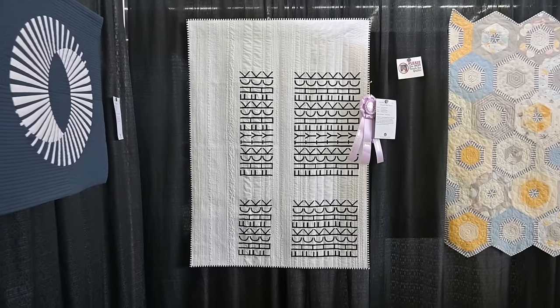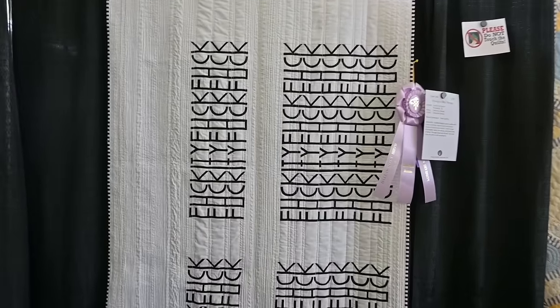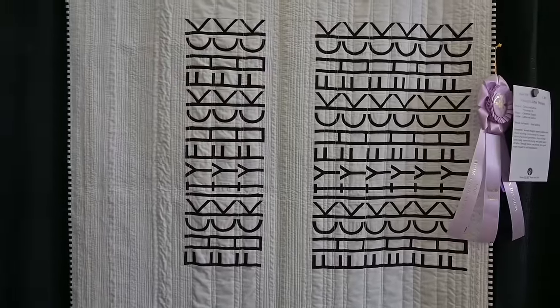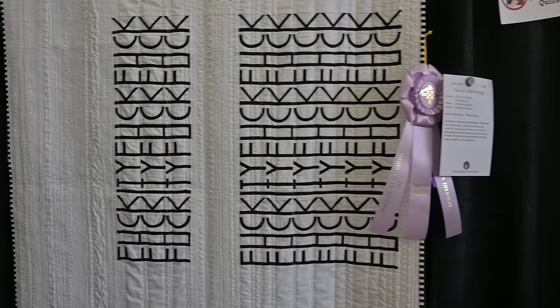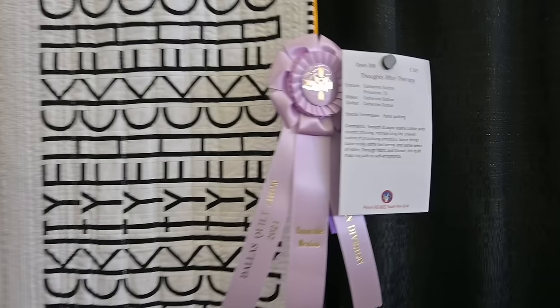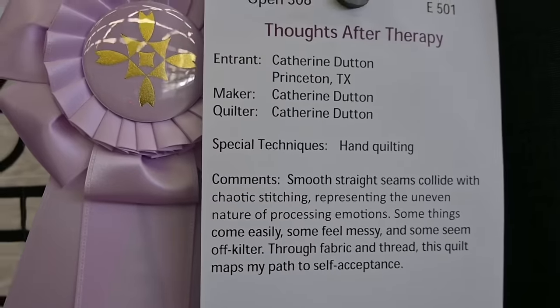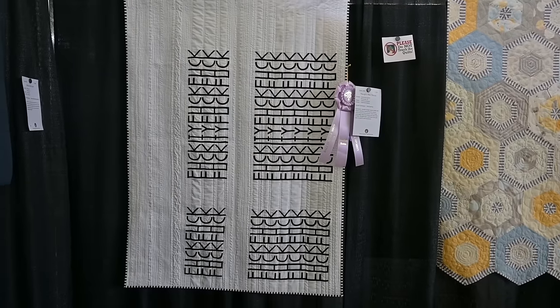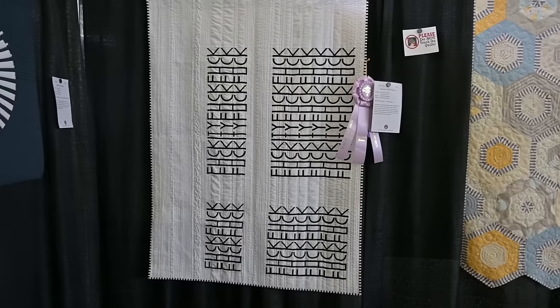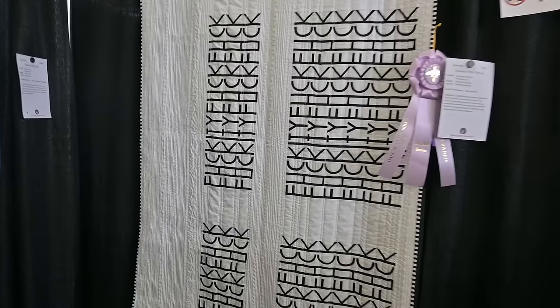I love this quilt because of the title. It's called Thoughts After Therapy. And it's blurred here in the video because of YouTube standards, but on my community page, there will be a close-up shot so that you can see what it really looks like. I have absolutely been there and been driving away from therapy with that running through my head as well.